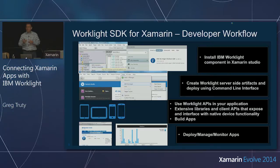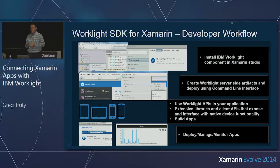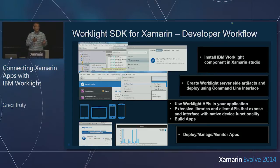The life cycle for what this means to a Xamarin developer is going to follow a little bit like this. First time, they're going to download the IBM Worklight command line interface, and they're also going to install the IBM Worklight component within Xamarin Studio. If they're going to create backend artifacts representing API calls to be done, they're going to leverage the command line interface to develop these adapters, these procedures, to return data back to the client. They're then going to leverage them from the client side itself, build and deploy the application. And then they could leverage the Worklight console, the Worklight Analytics console, to understand what's happening with the data.